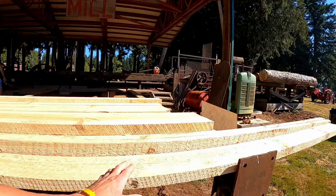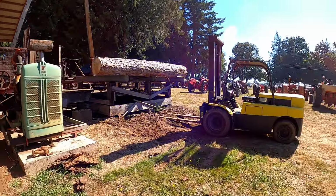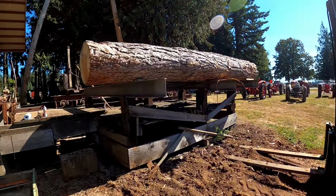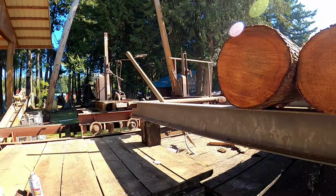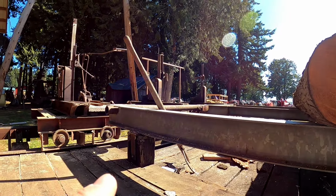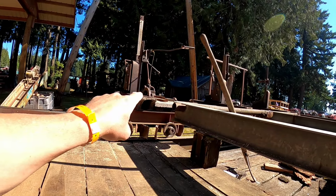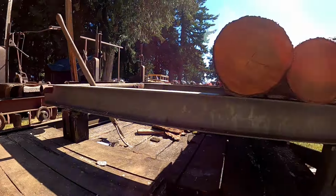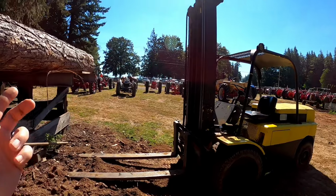Here you got some rough cut lumber out of the mill. This is where your logs go up. And I'm just briefly explaining because I don't know all the terms for this, but it goes on to that. I don't know what they call that, a car or a carrier or what, but the log goes on there. You got the measuring stick to determine what cut, how thick a cut you want to make.